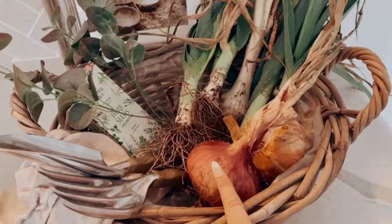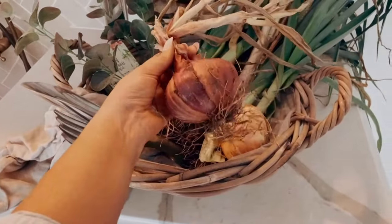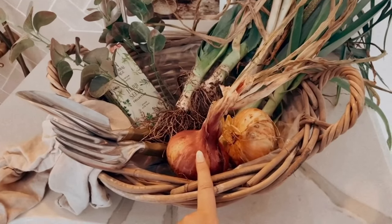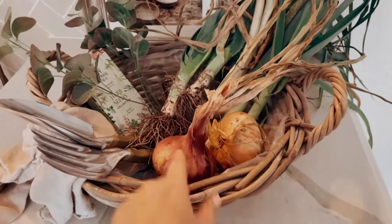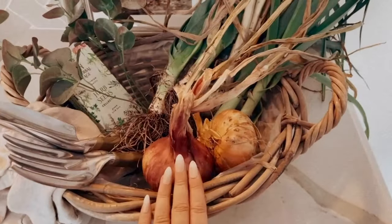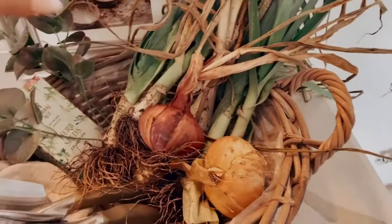I don't know. Yeah, so I've been meaning to show you guys all the produce that we get given, luckily, from my father-in-law. He has a kitchen garden of his own, and he's just started, I think, this year, but he grows some absolutely fabulous produce. And every week, we come home with a bunch of stuff that's been homegrown.